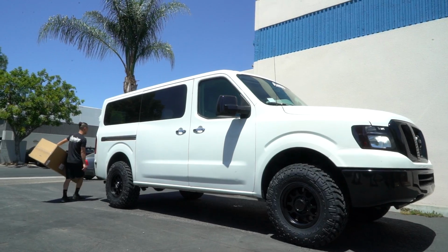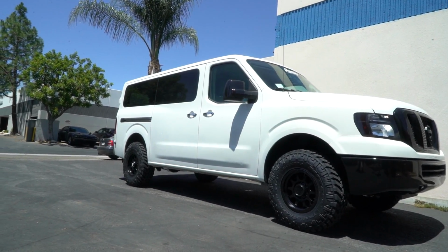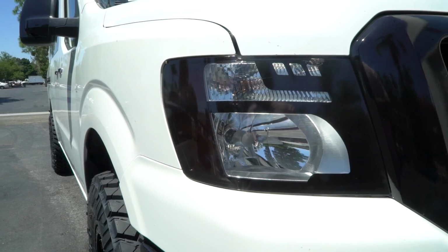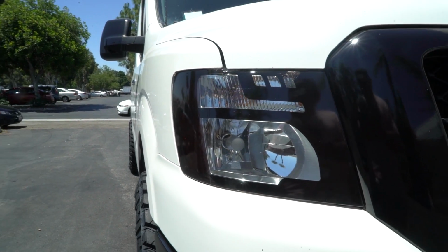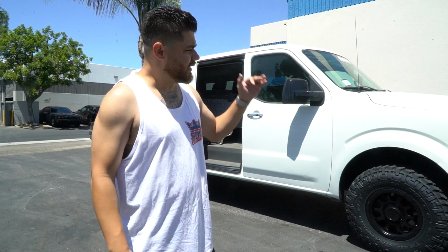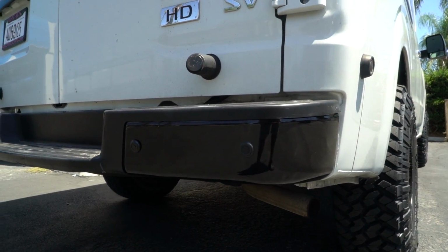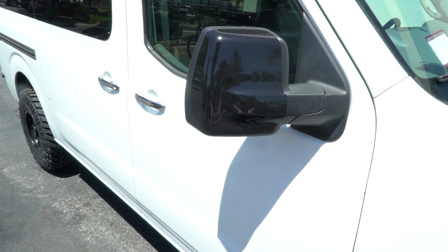We're now into the vehicle about a week and a half, and so far we've got wheels and tires, the lift kit, the partial chrome delete because I still got some stuff that I need to wrap, custom headlight overlays, custom tail light and side marker overlays, fully wrapped grille, fully wrapped front and rear bumpers, and then the rear mirrors too. The mirrors were wrapped, I keep forgetting that. So we got rid of a lot of the chrome, but there's still stuff that needs to be done.